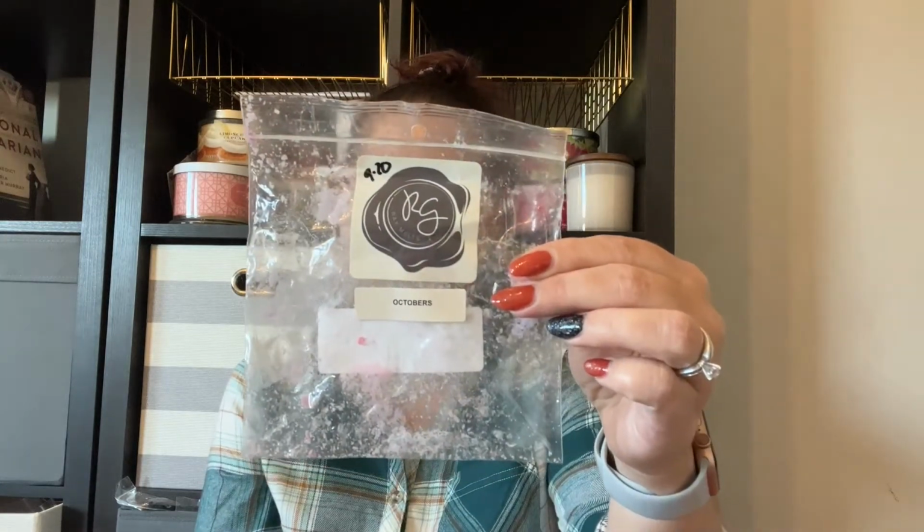October from 920. This one is green apple, mac apple, lavender, and oak. This was a really good scent. My daughter actually liked it enough that she took the other chunk muffin that I had like 1 piece of left, and she has that in her room. So I finished up like 1.5 chunk muffins.